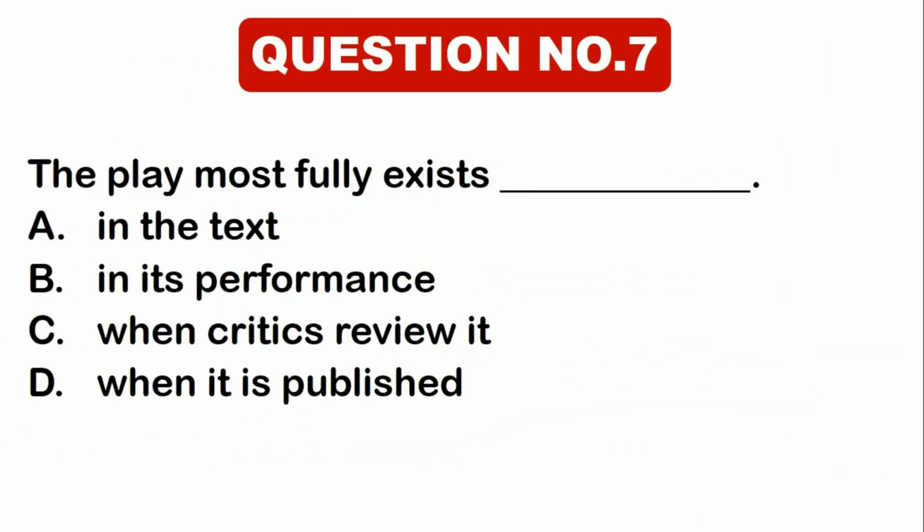Again, question number 7. The play most fully exists, A. in the text, B. in its performance, C. when critics review it, D. when it is published.